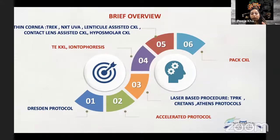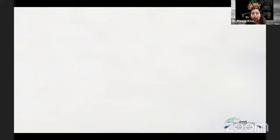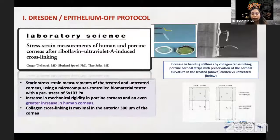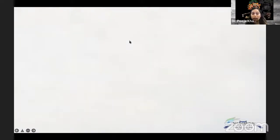Now, cross-linking has been there for more than 20 years now, and the journey started from the Dresden Protocol. What is the Dresden Protocol? It is a protocol to cross-link the cornea. Whenever the cornea is weaker, the collagen structures are extremely loose and not bound together, like how you can see here. But when you use riboflavin drops and UVA light, it makes your cornea stiffer and it increases the stress-strain index of the cornea.